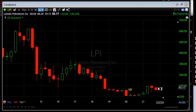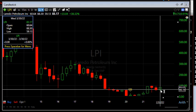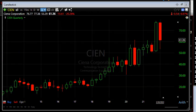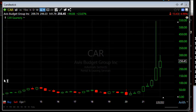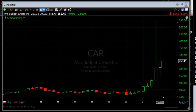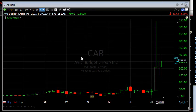LPI in the energies, inside quarter, and that would break above here. 88.30. Sienna, inside quarter, nowhere near taking it out. Car, inside quarter, nowhere near taking out this Mother Bar, but if you take this out, you would be quarter to the upside over 299.33. Inside and up on the year.